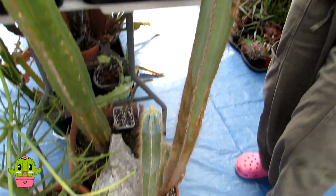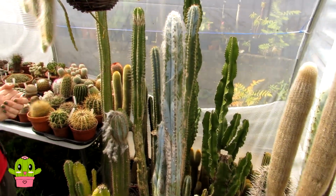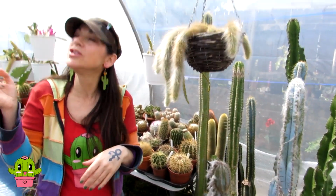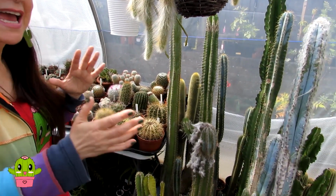And we have a lot of Pilosocereus, mainly all over on this side, that we also have to overwinter indoors in a grow room. But this one was actually too tall for the grow room. That's why we had to have it on our staircase. So a bit of an update there.